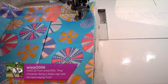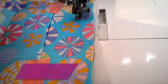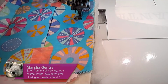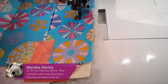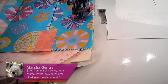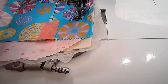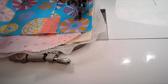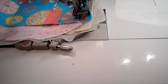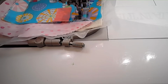Marcia Gentry, thank you very much. YZ2006, thank you very much. And that's in Canadian, so you're Canadian, so thank you. I'll explain for the new people here. I'll explain everything once it's done stitching, and McDreamy's almost done. I also need a big pair of scissors, so I'm gonna have my gingers ready to go. So excited.